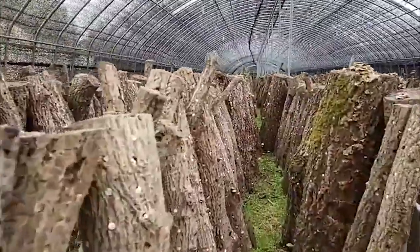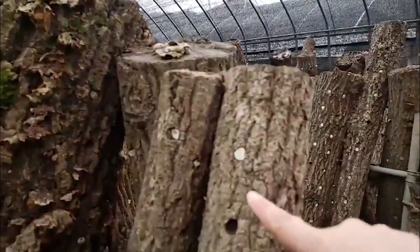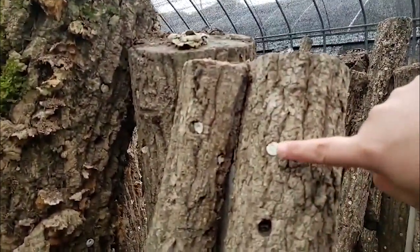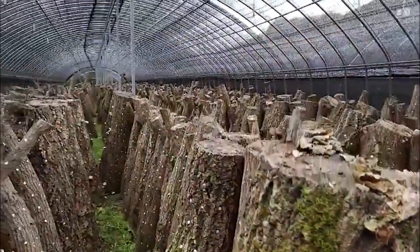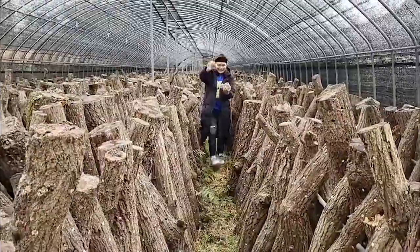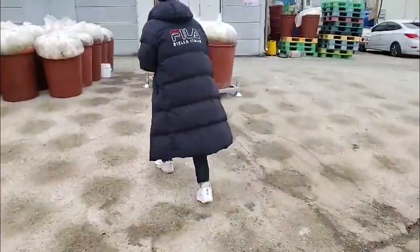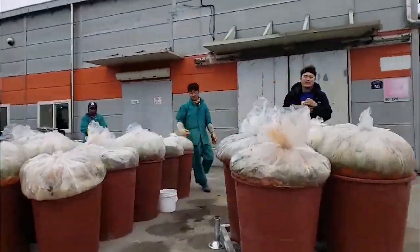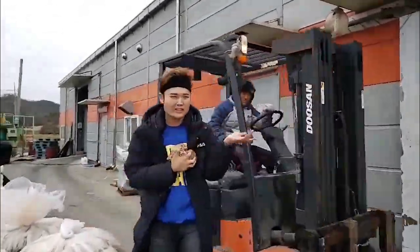So this is a mushroom farm, and all of these little things there, that's where the mushroom spores are, so that we can grow more. Here's my father.